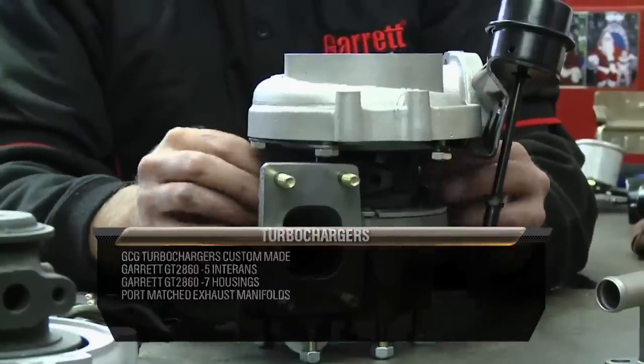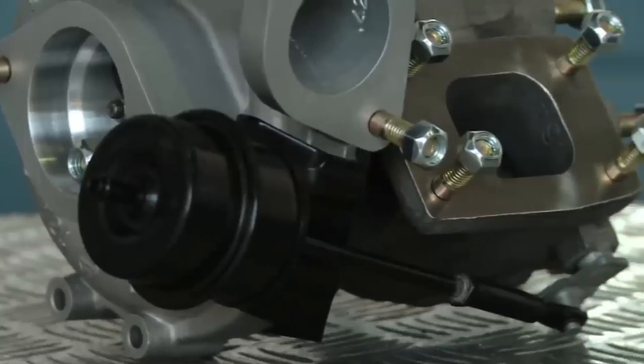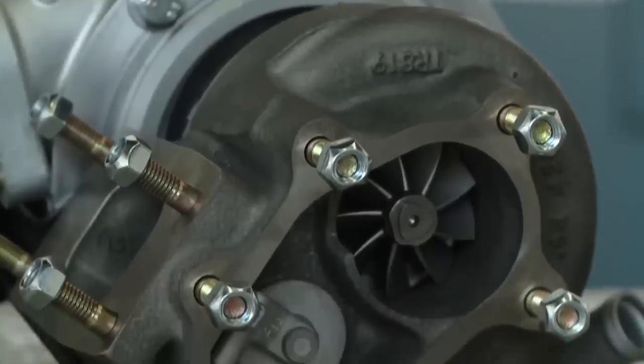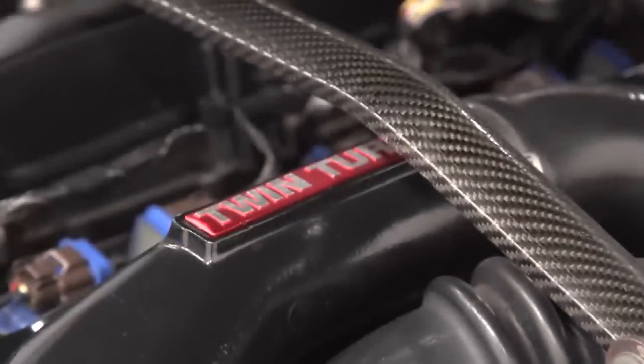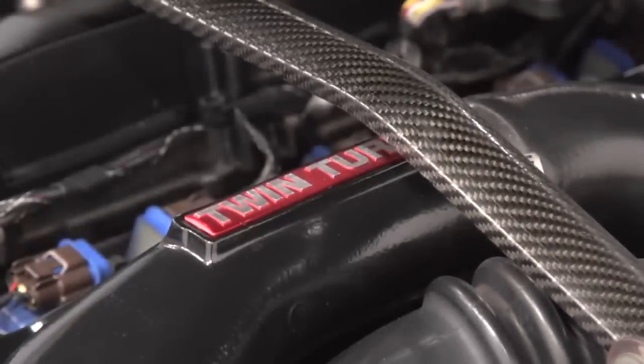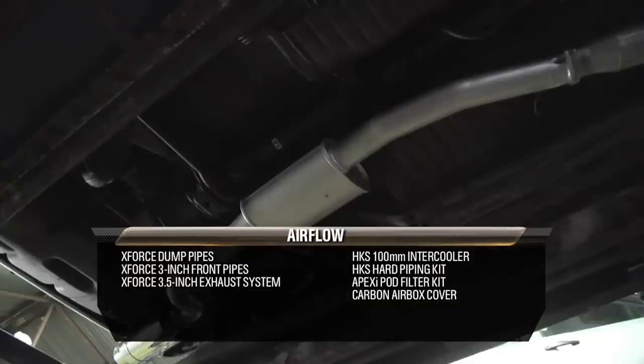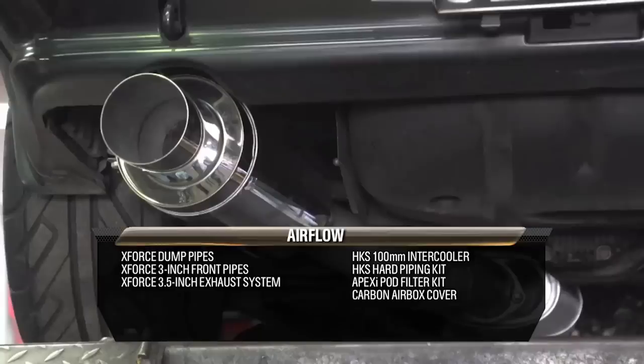GT2860-5 internals inside -7 housings. Think of them as high flow -7s. The aim was to have N1 turbo response, but with the ability to make more power. Mission accomplished on that one. The factory manifolds have been port matched. X-Force open dump pipes, 3-inch front pipes and a 3.5-inch system is pretty straightforward.